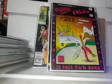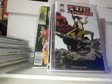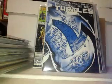Peter Panzerfaust, #1. This has been purported to have a 5,500 issue print run, so that's pretty low for number 1. Teenage Mutant Ninja Turtles, #2, first print.